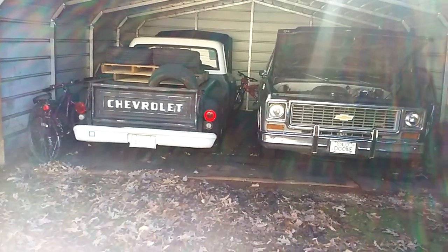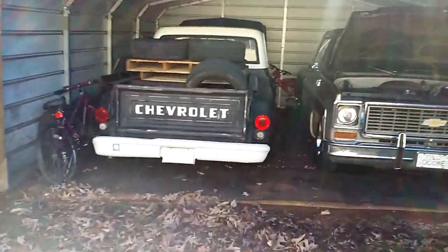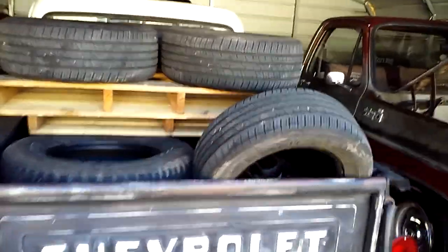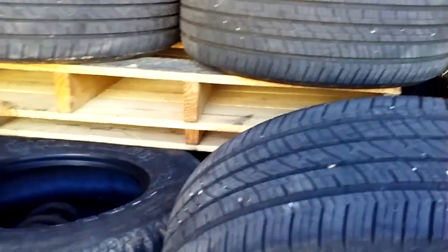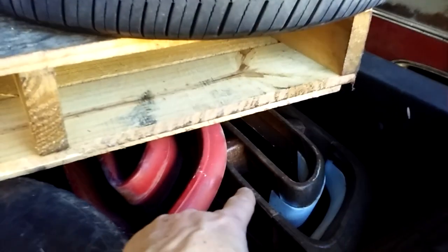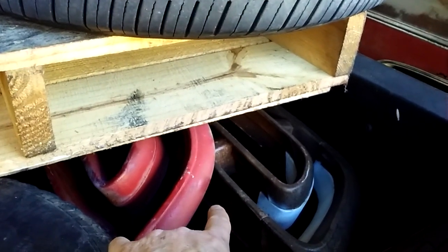Man, is this not pitiful? Look what's in the back of this 69 C10. Oh my goodness. Maybe my wife, I hate to admit this, but my wife might be right. I could be a hoarder. Got two 57 Chevrolet truck grills too.